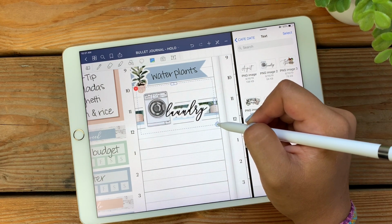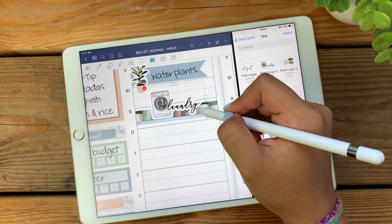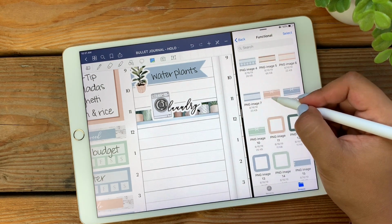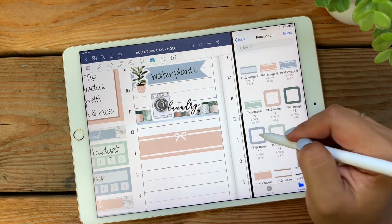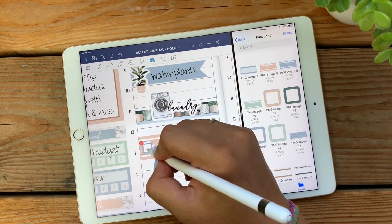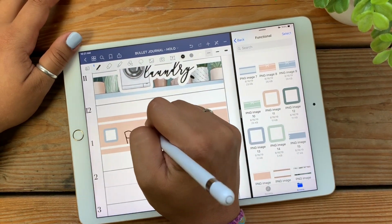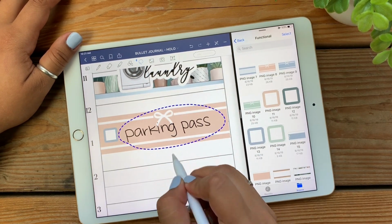Next, I had a couple loads of laundry to do, so I placed down a washi strip at 11 o'clock and layered over it this cute laundry text sticker. And like I mentioned, softball practice at the college started up again this week, so I definitely needed to remind myself to take my parking pass with me so that I didn't get a ticket. And to show that, I just used a pink bow label and a blue checkbox that I created for myself in Keynote to match the kit.